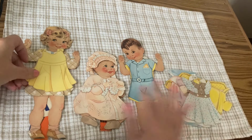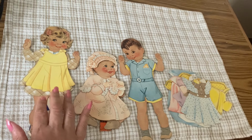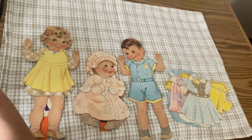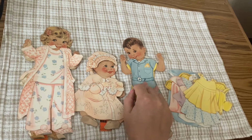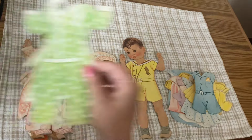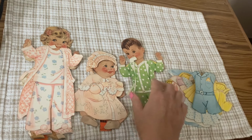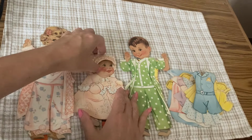Dress too. She's got a yellow dress for summer, a sundress. She's got jammies with a robe. Let's see if I can find some pajamas for Bob. I think I see them. No, I don't. It's a snowsuit. What's this? Yeah, I knew Bob would have some pajamas somewhere. He's got polka dot pajamas.